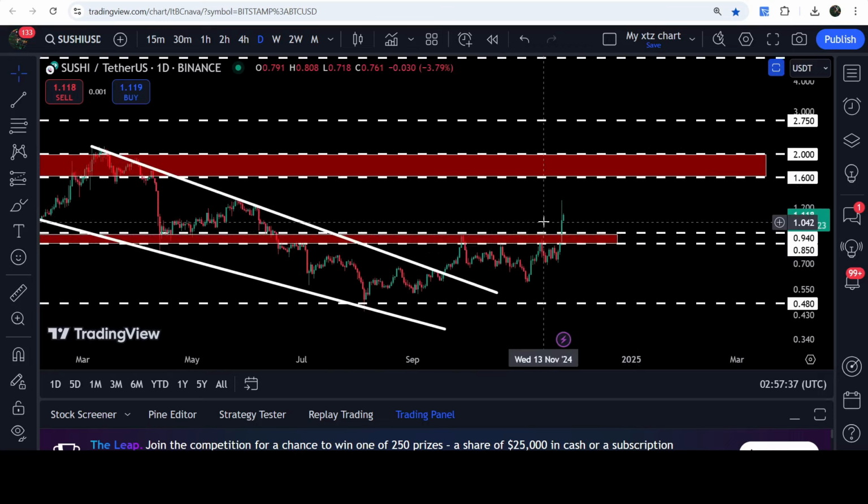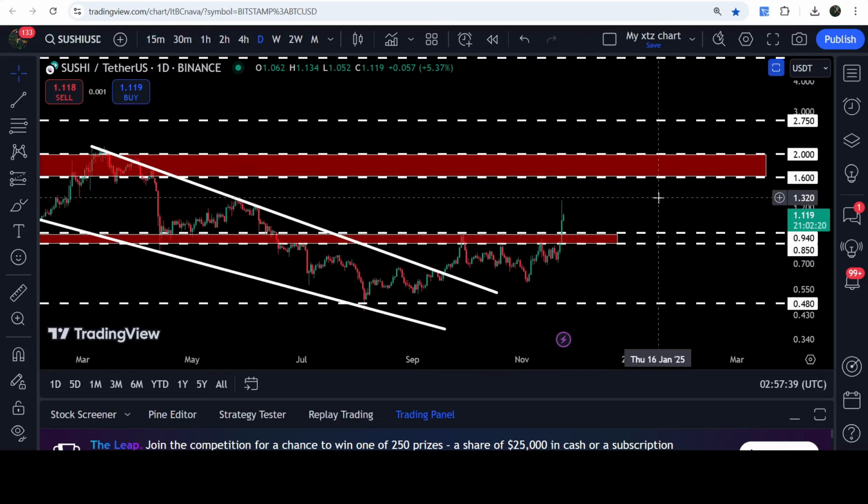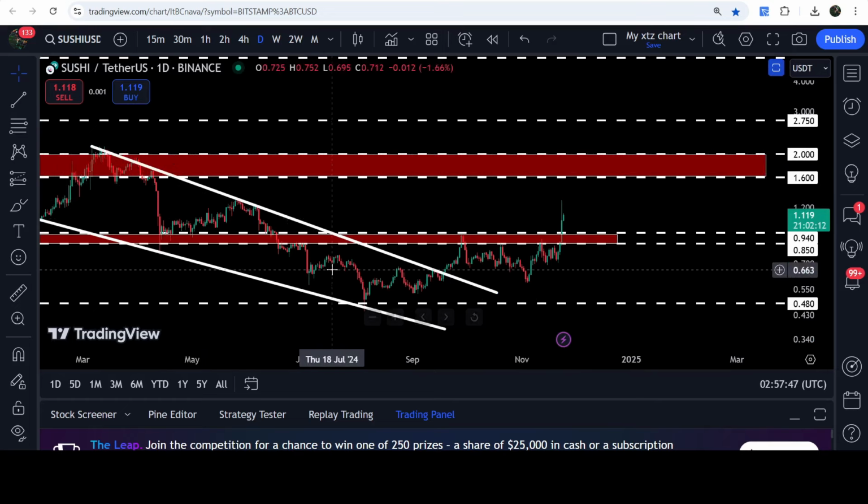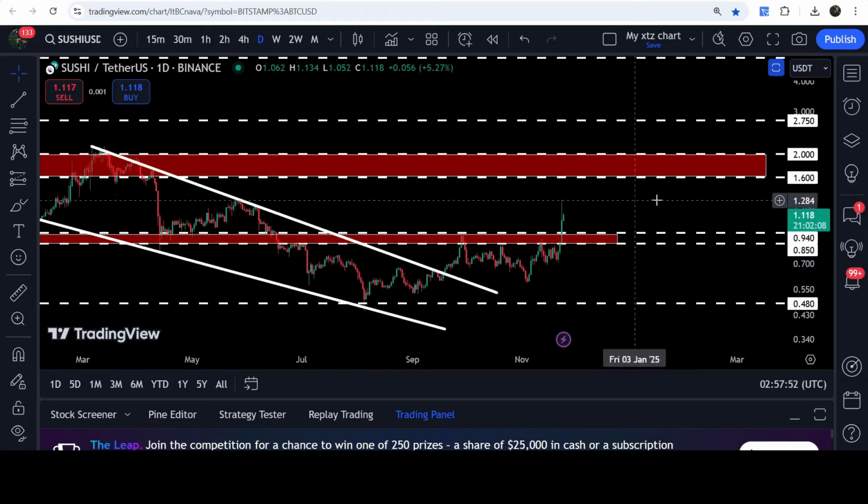And now the next upcoming resistance will be a very strong and long-term resistance zone that starts from $1.60 and goes to $2. And almost there at $2, we also have the target for the breakout from this falling wedge pattern, because the target is here at the top of the wedge, approximately at $2.